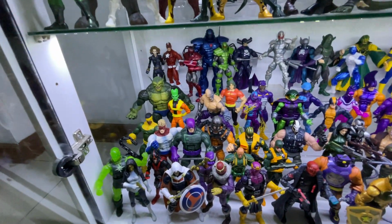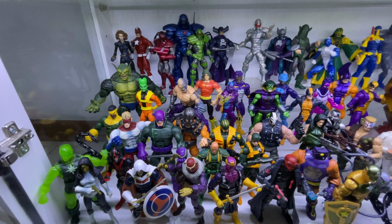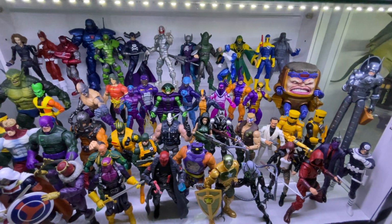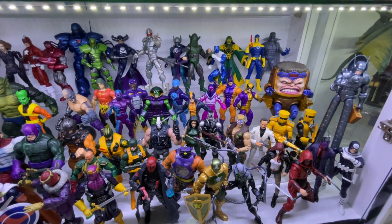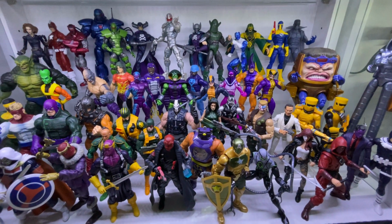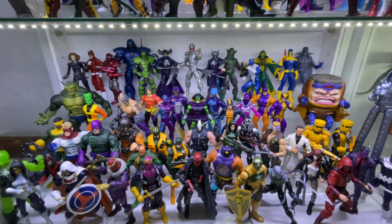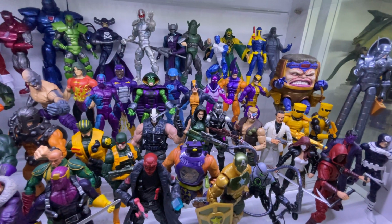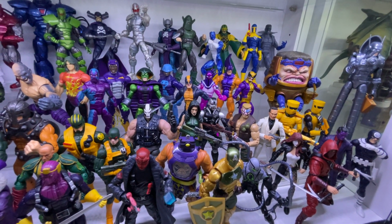And this is the Avengers villain slash Armin villain slash Hulk villain shelf. Added Stiltman and one Hand Ninja in there. Also Hydra Supreme. I like that figure so much, such an underrated figure. I gotta get AM Scientist Supreme to put in here. Red the Hood as well.